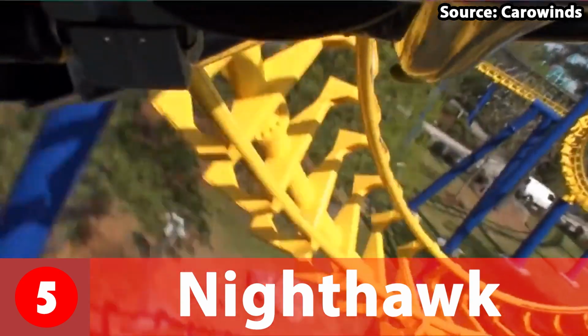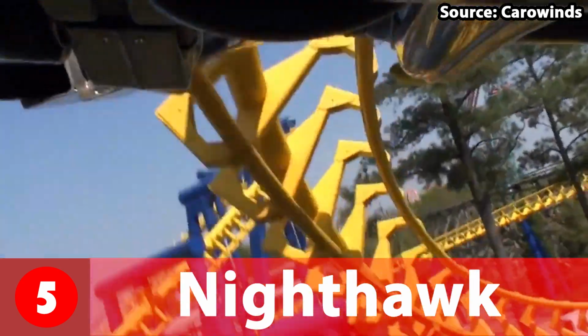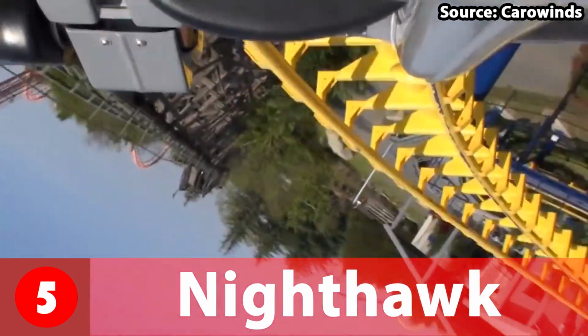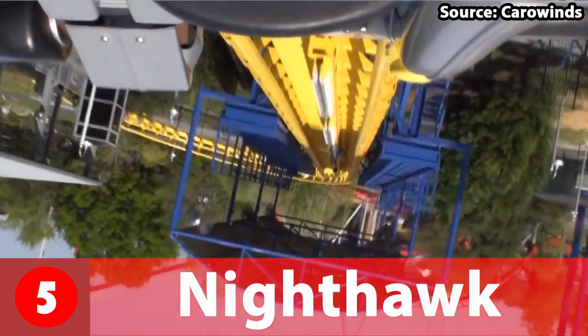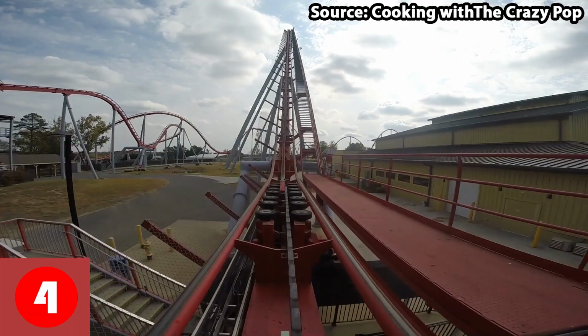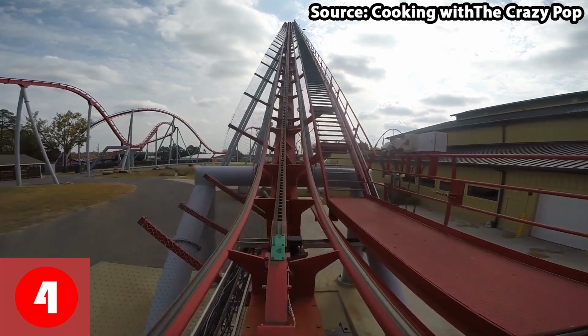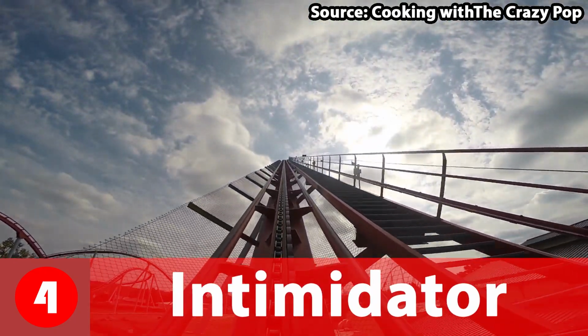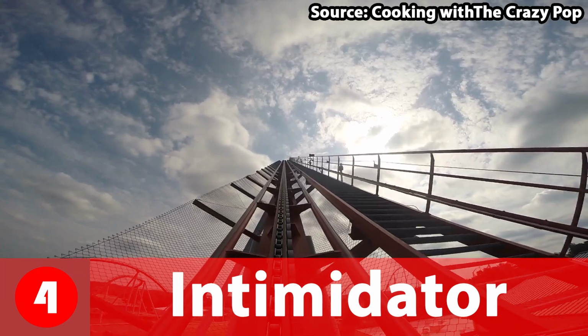One thing I do have to point out, however, is that this ride isn't necessarily the smoothest that I've been on, but that doesn't mean it's not enjoyable, as it is extremely fun, and of course it's a threat. Are you intimidated right now? Well, you should be, because at number 4 we have Intimidator, a B&M hypercoaster.